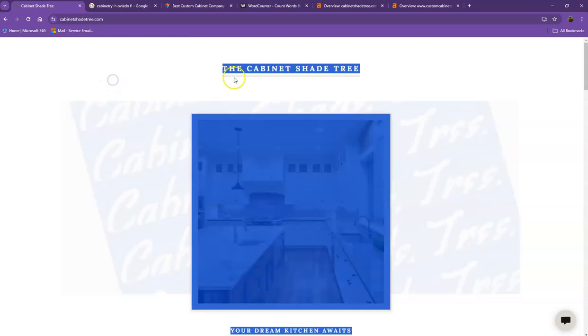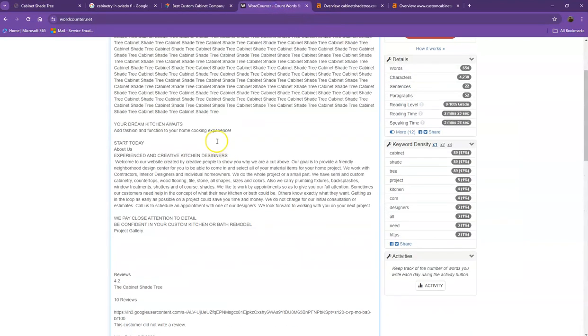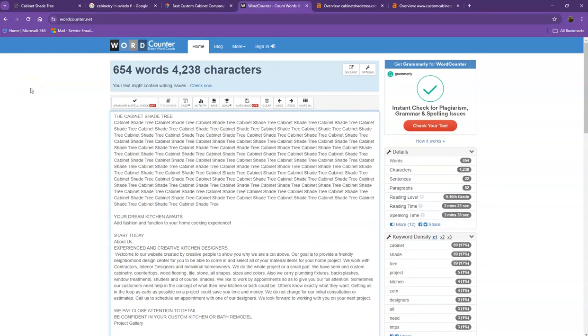So let's go ahead and do a quick count just first to see how many words you have on your homepage. So currently you have 654 words, which is a good number. However, we're still quite behind with the goal of 1,500. So if you add more words into your homepage, the better.